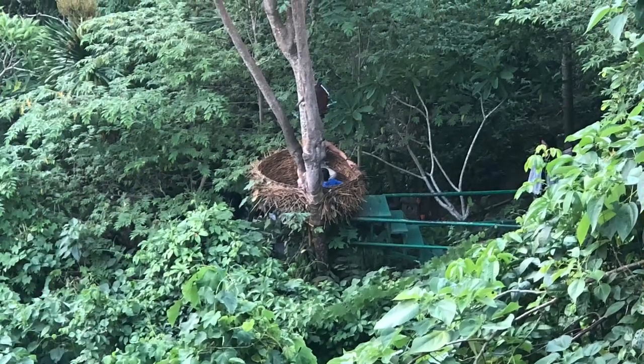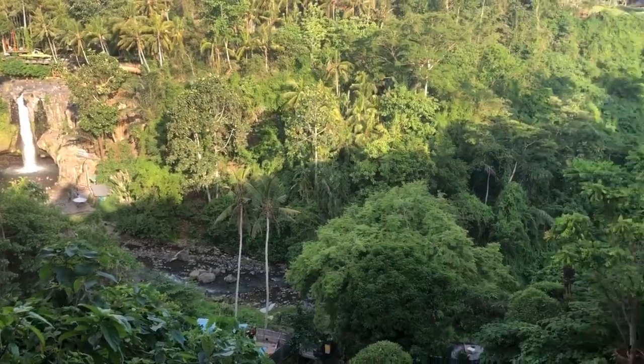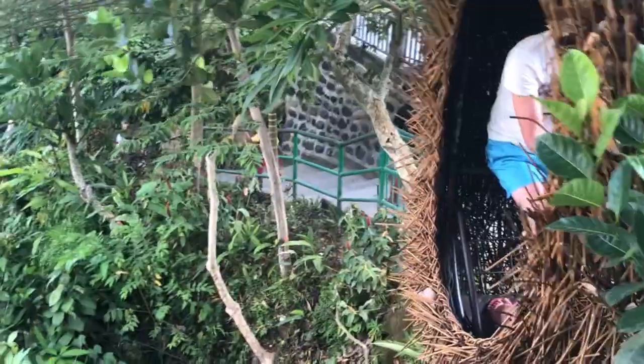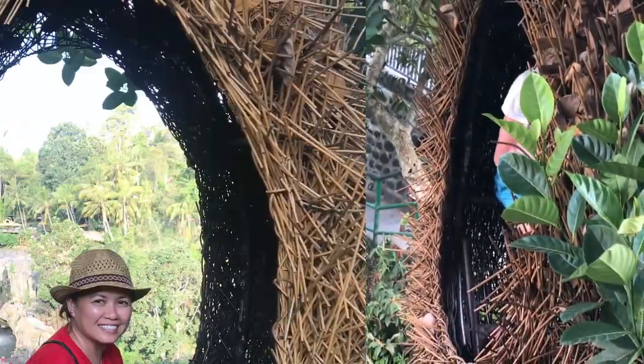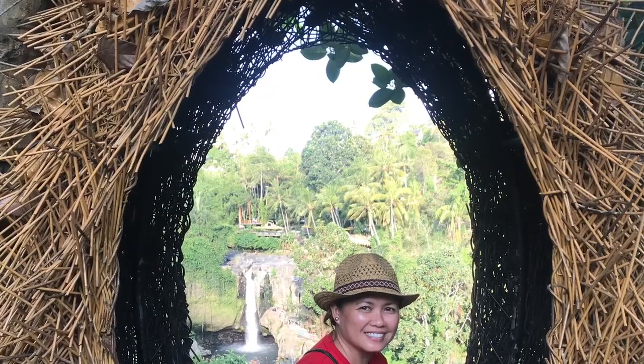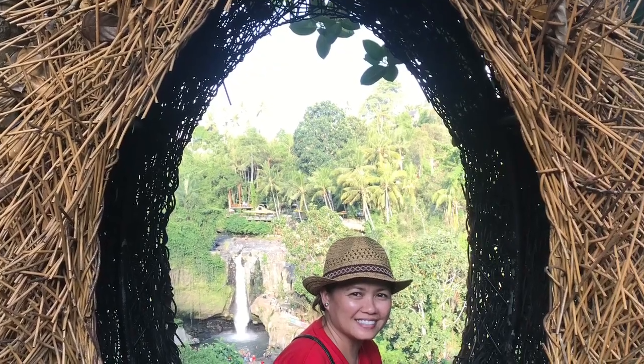The waterfall includes varying heights that can be climbed after the descent downstairs to reach it. This attraction also features a viewing point of the jungle and waterfall at the main entrance. And here they also have these things called nests that you can sit up in and take pictures of. We took pictures here at this one with the waterfall in the background. It's really nice. You can see that we took several pictures.